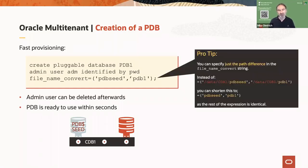But I would like to give you here a tip, because you may wonder about my very short file name convert parameter. If the path patterns are identical, you can just leave them away. So instead of /data/cdb1/blah blah, you can shorten this if the parts of both convert parts of the parameter are identical. That makes things way shorter, much easier.